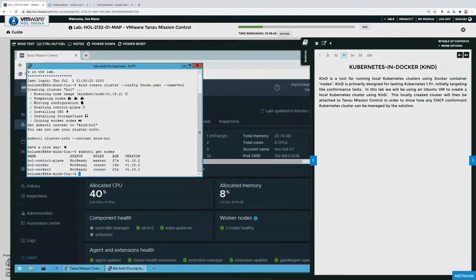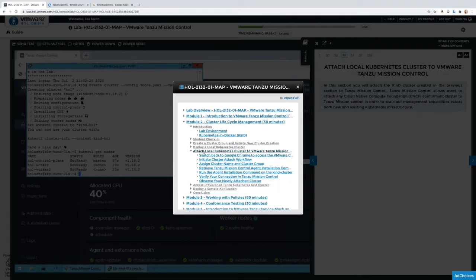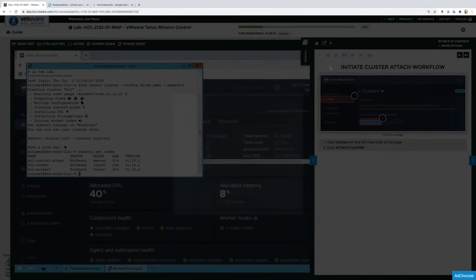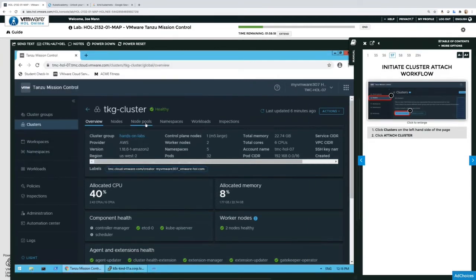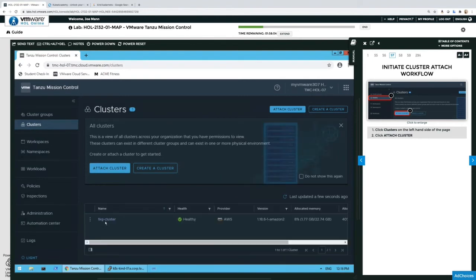I'm going to go back to the table of contents and click on Attach Local Kubernetes Cluster, and we're going to access the TMC console and walk through the workflow for attaching that. So here in the TMC console, I'm going to minimize the PuTTY window here. Click on the clusters tab. If I click here, I'll be able to see that I have an existing TKG cluster down here once this loads. Yeah, so we see the TKG cluster that we already provisioned.